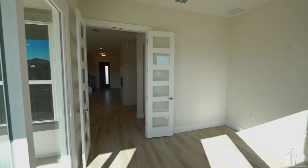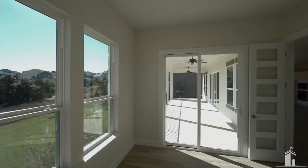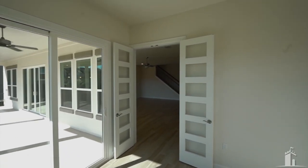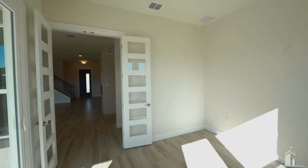What's nice about this though is if you are living in Rough Hollow or an area where you have really great views behind you, this does have a really good opportunity to look out on the balcony, look out the back window, and get really good views. I'm gonna show you some more fun stuff here though.